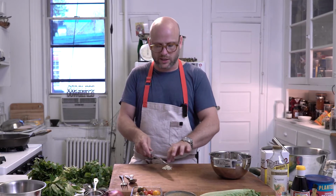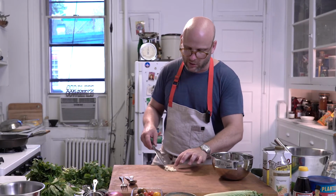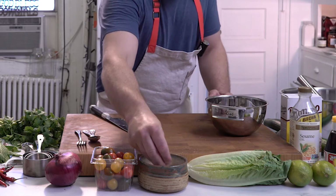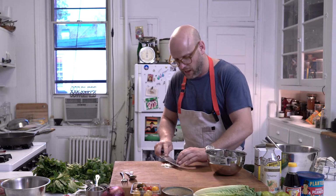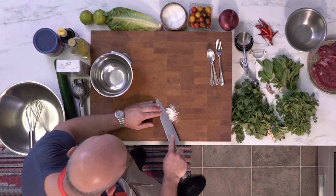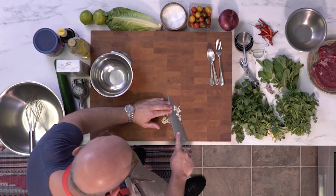A really great technique that I love to use is I take our garlic and chop it into some small pieces, and then take some salt and sprinkle it on top. The salt acts almost like a sandpaper, and you use the side of your knife and you can just drag it into the garlic like this, and it will actually smash the garlic.